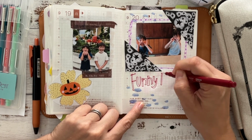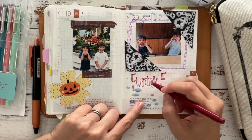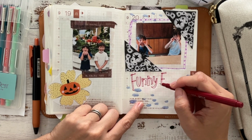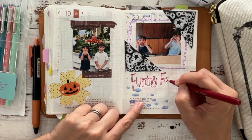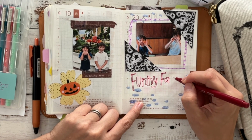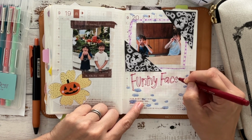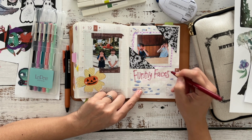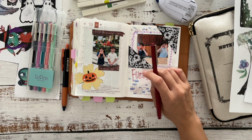It's funny, I was looking through the previous journals, and my headings and wording, like my lettering, was a little bit more clean back in the day. And it's funny to see how it transforms throughout the year. Funny faces. I wonder if anybody's writing remains consistent throughout the years. It would be interesting to see, looking back at my previous journals.